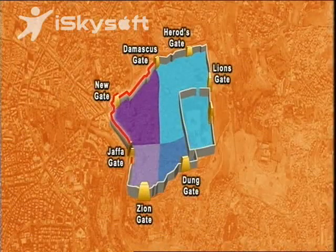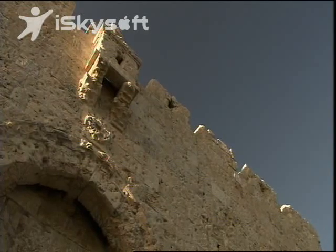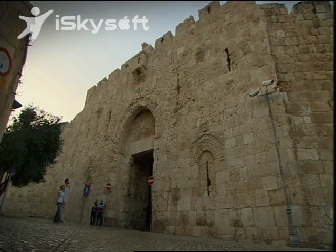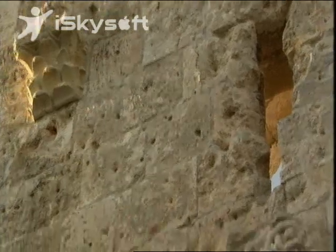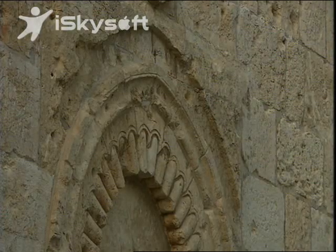Moving from Jaffa Gate to Zion Gate, you can see evidence of a much more recent episode in the city's history, the 1948 Israeli War of Independence. This is Zion Gate. It is beautiful. See all those marks up in the front? Well, part of those marks are actually bullet holes from 1948.